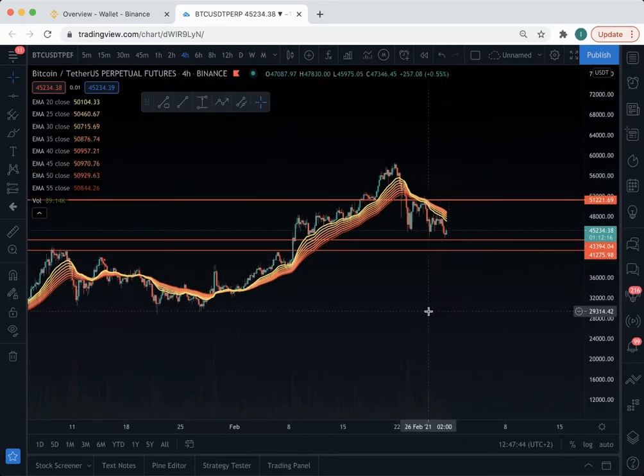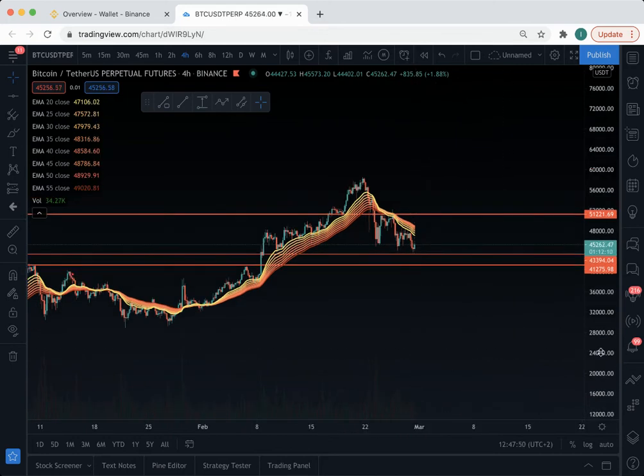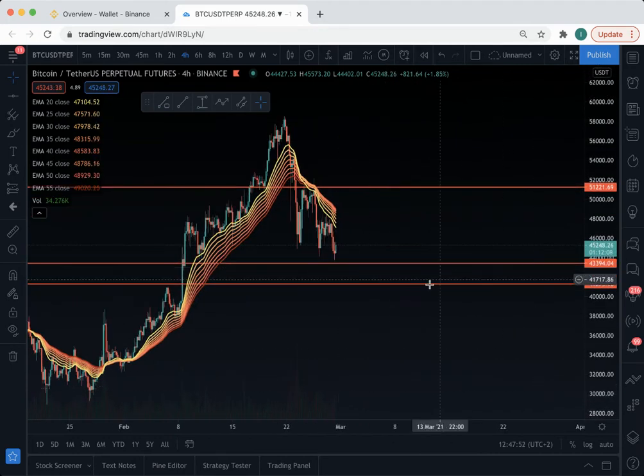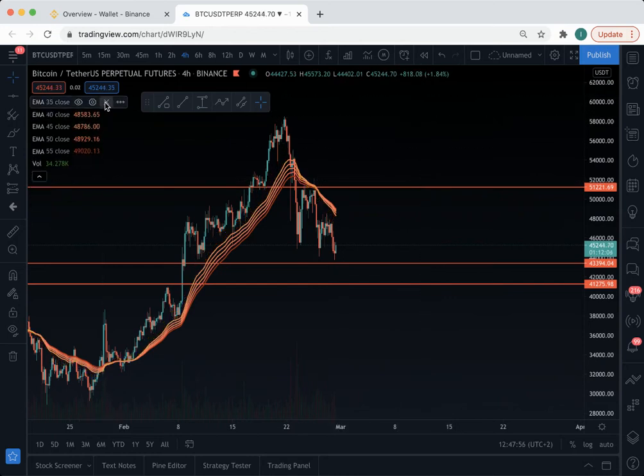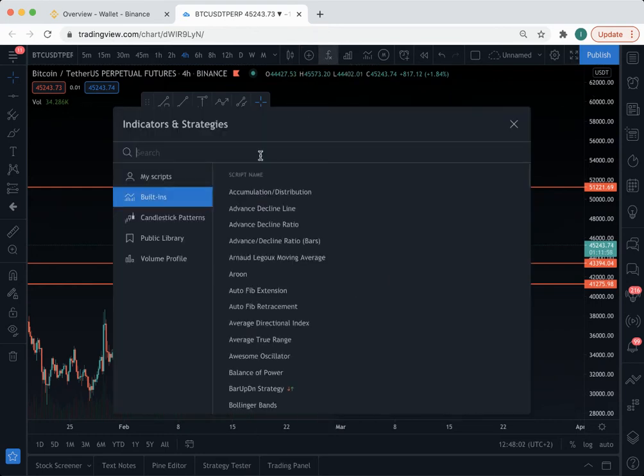Do your own research. Also on the 4 hour, we're a little bit bearish, but that's okay. Like I mentioned in the last video, this should be the target between 44 to 42K. So that's just a quick update, guys. I'm going to be doing a Binance tutorial today for you guys if you're having trouble.